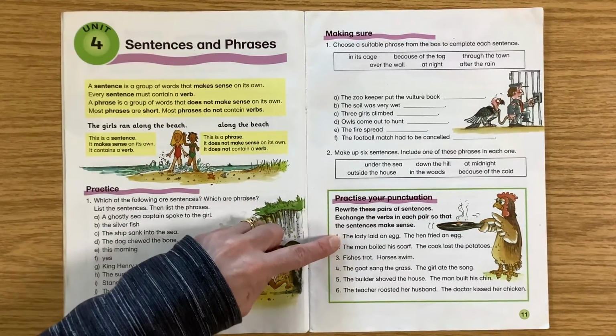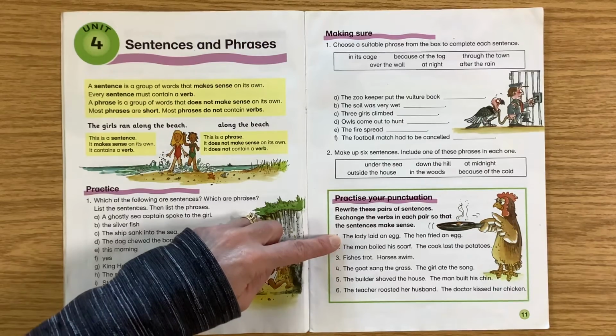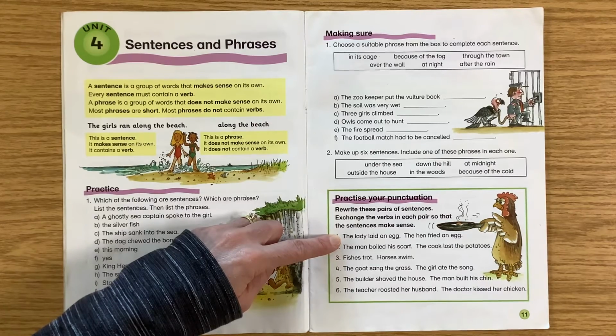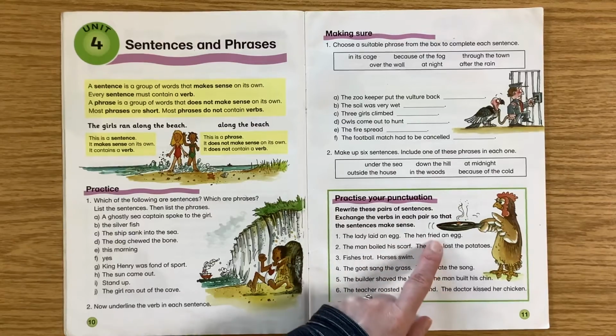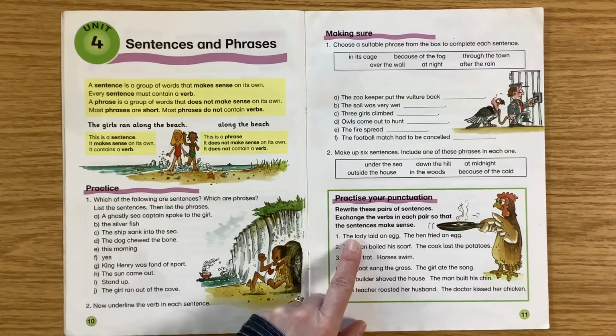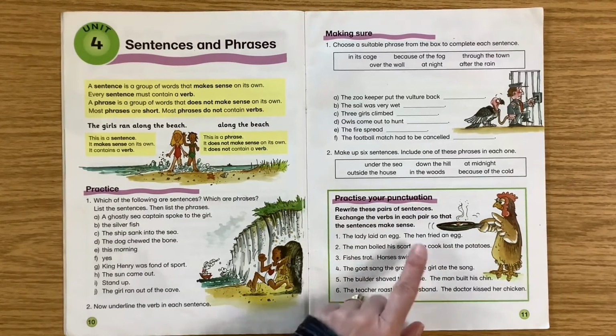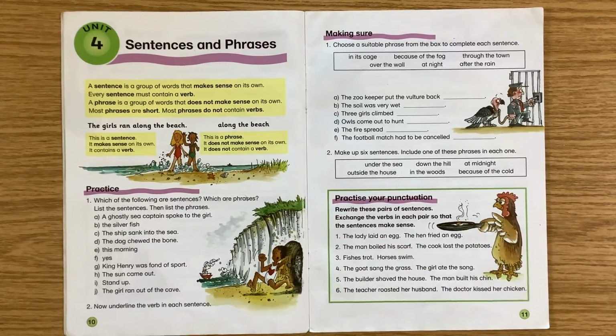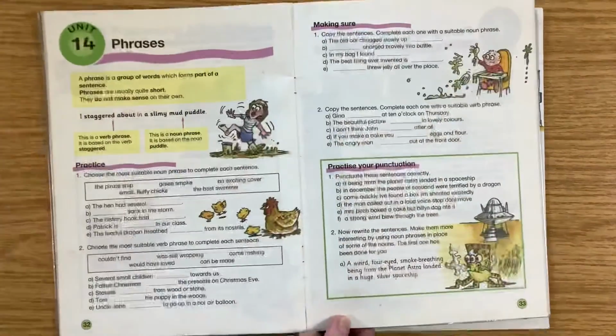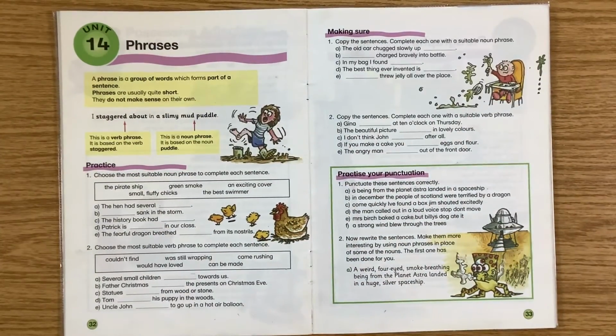So for example, in the first one, it says, the lady laid an egg, the hen fried an egg. Those don't make sense at the minute. The lady doesn't lay an egg, the hen doesn't fry an egg. But if I swap around the verbs, so I've got laid and fried, it could be the lady fried an egg, the hen laid an egg. So swap the verbs and that will make sense. So your main activity today, P6, is all to do with our work on sentences and phrases.